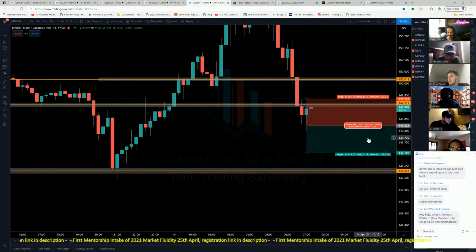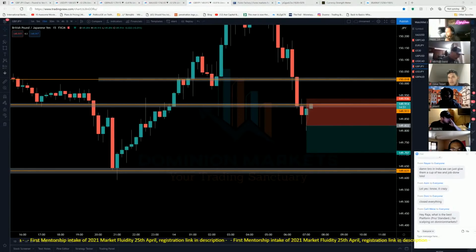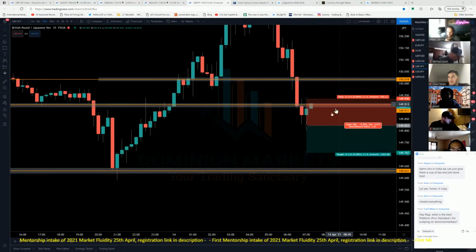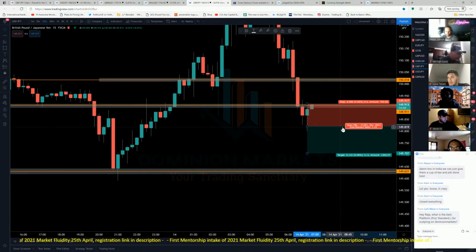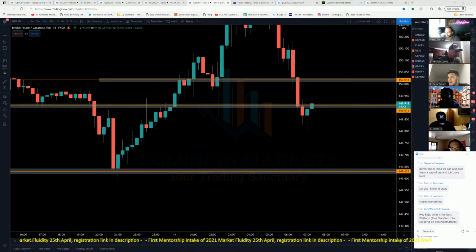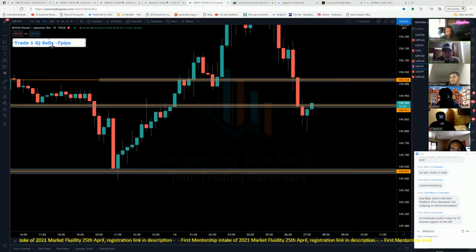All right, look at this. New 15-minute candle is breaking the high of the previous 15-minute candle. At this point, I closed everything right over here. Got out of my trade. I wasn't really sure it was going to work out or not, so I lost around 7 pips over here. GJ sells, negative 7 pips.